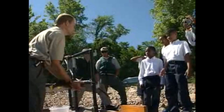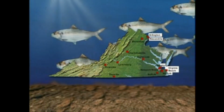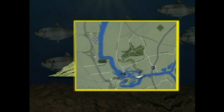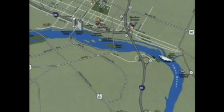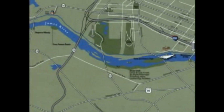But where are the American shad? Shad make an amazing journey home, from their ocean wintering grounds off the coast of Florida, up the eastern seaboard, and through the Chesapeake Bay, back to Virginia. Shad are fish that return every spring to the river they were hatched in order to lay eggs and start the cycle again. Many shad call the James River home and swim up the river through the city of Richmond each year.